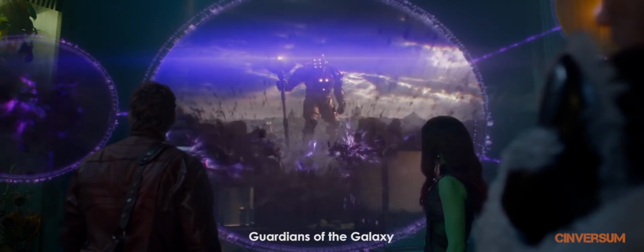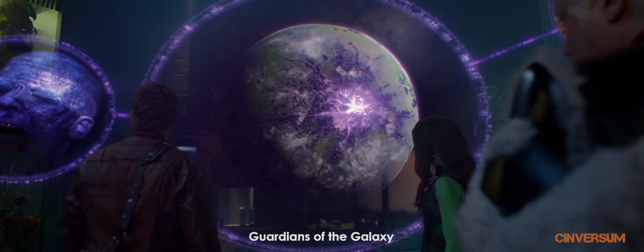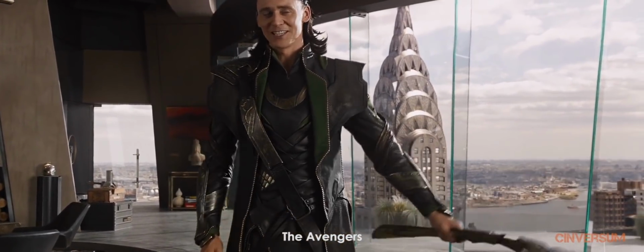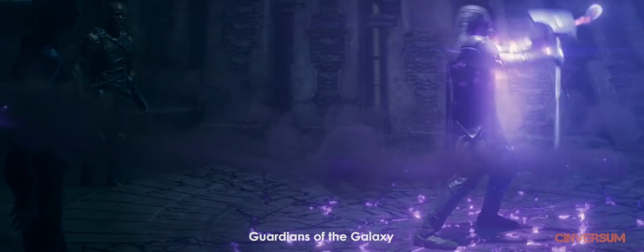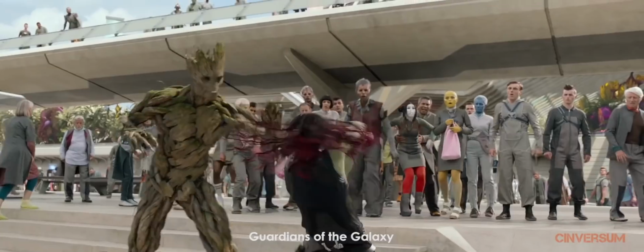So in fact, in ancient times, only celestial beings of immense powers were able to hold these stones, but that wasn't always the case, because we saw Loki and Doctor Strange both use them once the stones are housed in certain items, like the Time Stone in the Eye of Agamotto, and the Mind Stone in Loki's scepter, or the Power Stone in Ronin's big hammer axe thingy. Okay, so enough about the stones for now, let's get into the movies.